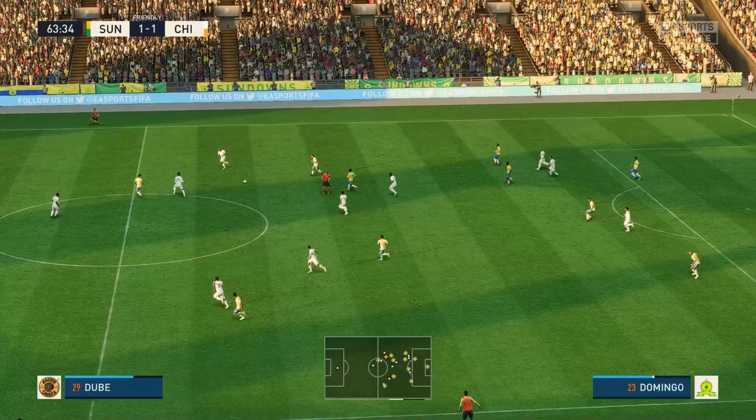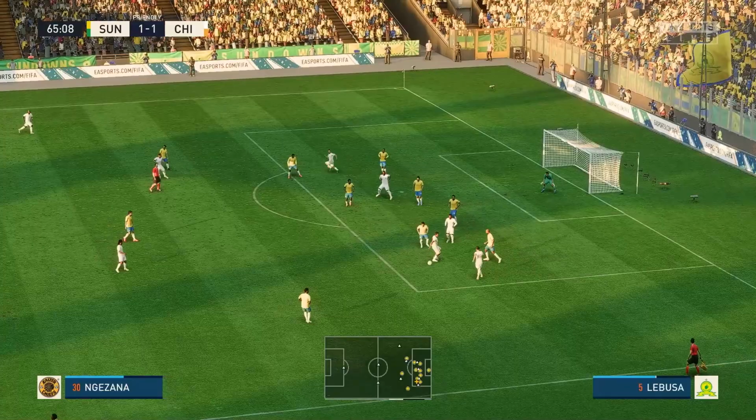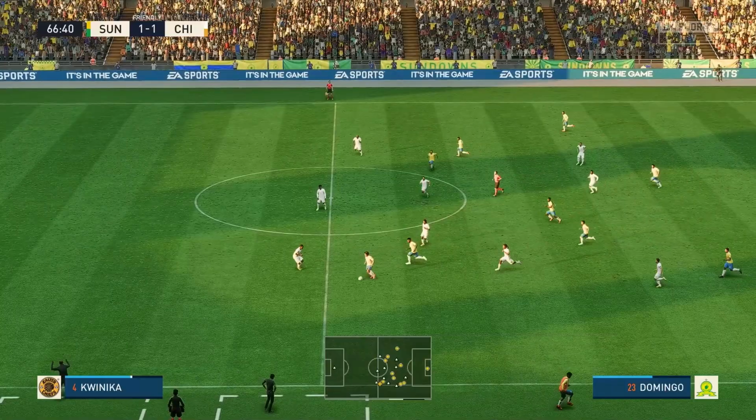Opportunity to take the lead. Really important tackle. Getting forward. Well, they couldn't do anything with that particular cross. Oh, tremendous goal! Technical excellence to finish that one off. Wonderful to have that in your repertoire.